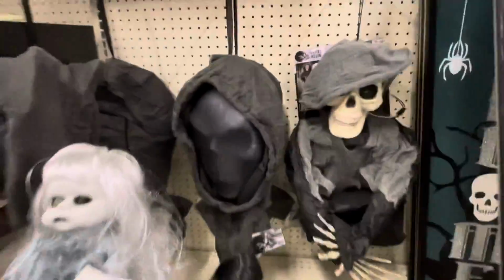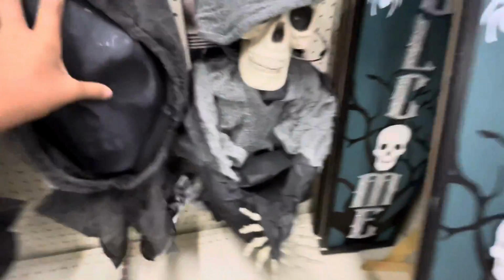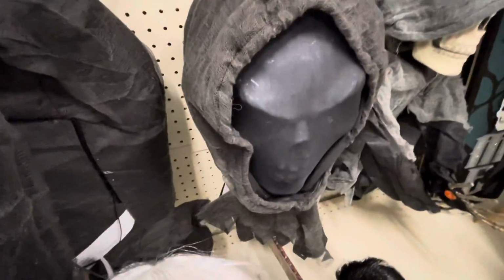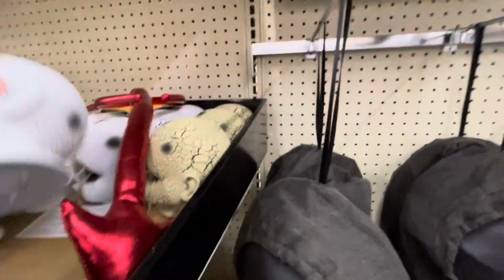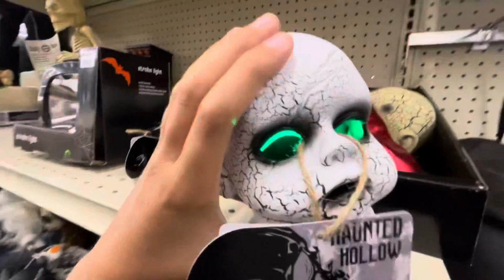Okay, yeah, I think this one's a mid. Actually, I think it is pretty cool. I do love the face. The phrases, they're all right. But I do think this is a very cool one. I might get it. A weird headband set thing that I don't care about. We've got all these light-up doll heads. These are weird. This one's green and cracked.